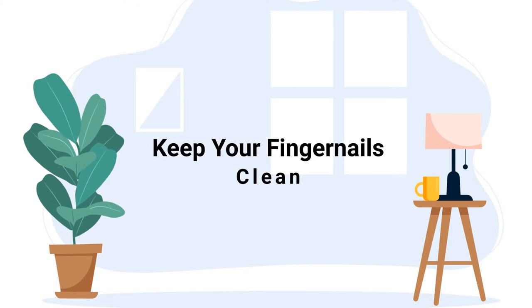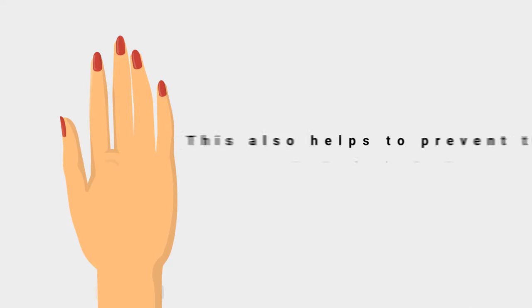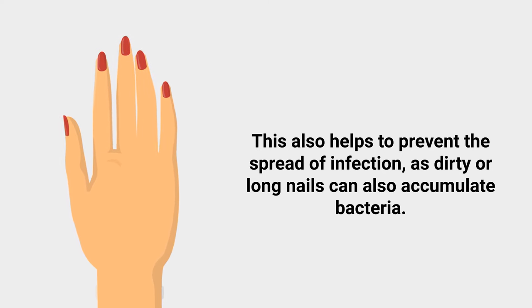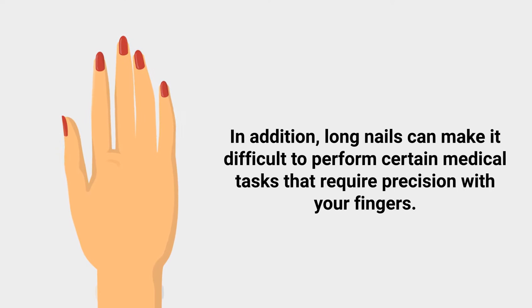Speaking of bacteria, you must also keep your fingernails clean and trimmed. This also helps to prevent the spread of infection, as dirty or long nails can also accumulate bacteria. In addition, long nails can make it difficult to perform certain medical tasks that require precision with your fingers.